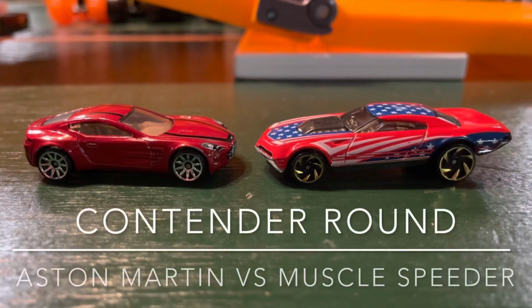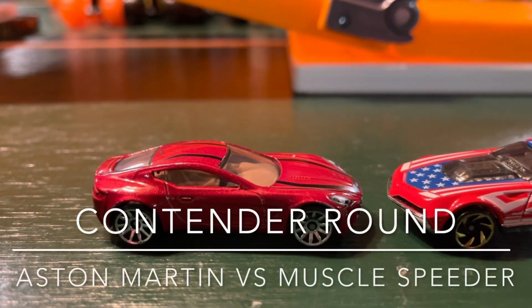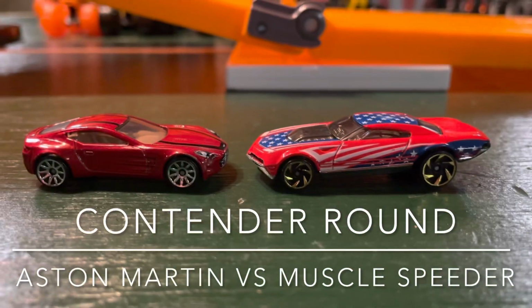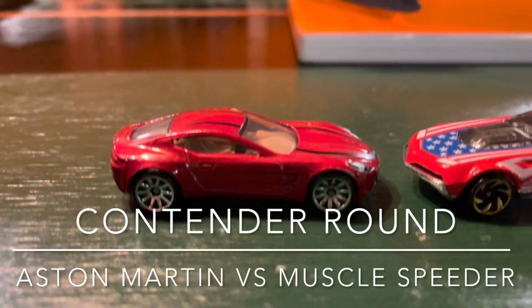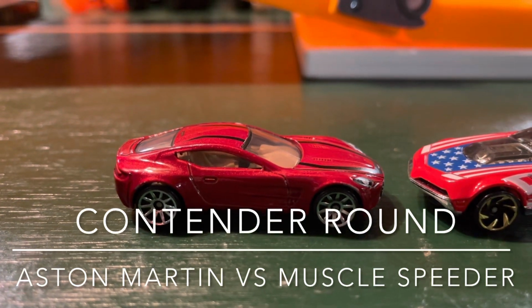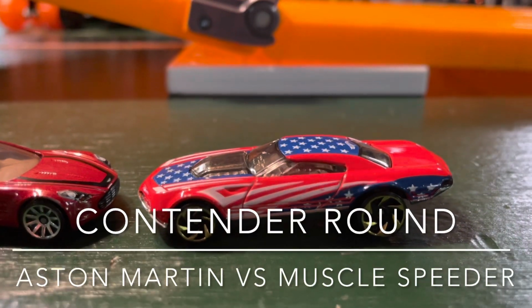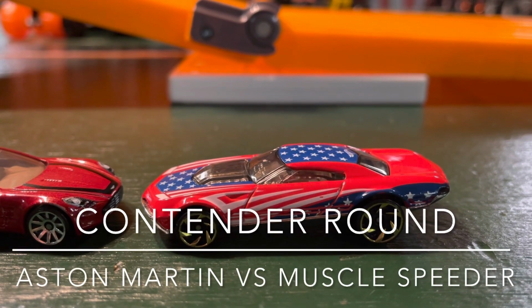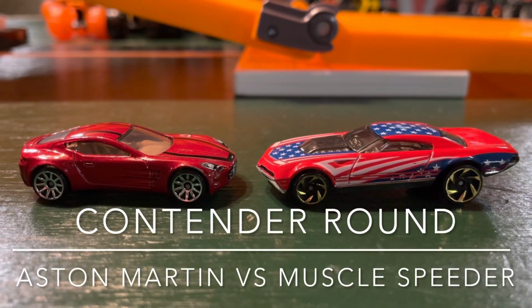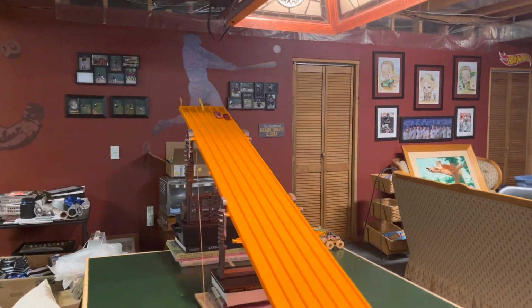The contender round is here. The Aston Martin 177 versus Muscle Speeder. Are we going to see our first licensed car move on, or are we going to see our fourth fantasy car in a row go to the finale? Best of three, let's go.